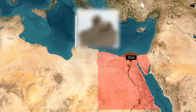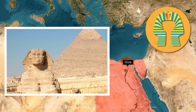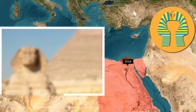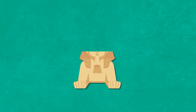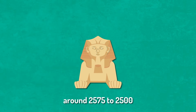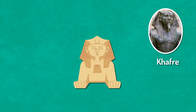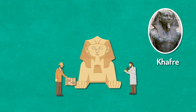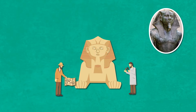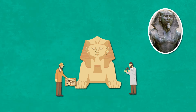The Sphinx at Giza has a man's head and wears a nemes, which is a cloth headdress worn by pharaohs. Its face also has a suitably regal expression, the face of a king. But which king? Archaeologists have determined the Sphinx was built sometime around 2575 to 2500 before the Common Era. This was during the 4th dynasty, meaning it was most likely constructed during the reign of the Pharaoh Khafre. However, Egyptologists are still divided about who the Sphinx was built for. Was it a testament to Khafre, who was the reigning pharaoh during its construction, or was it built by Khafre in honor of his father?